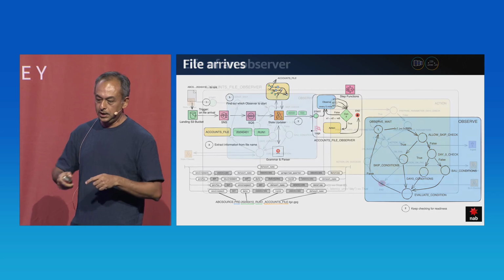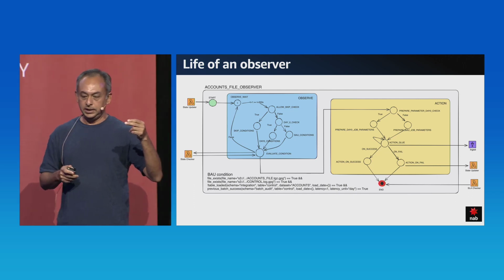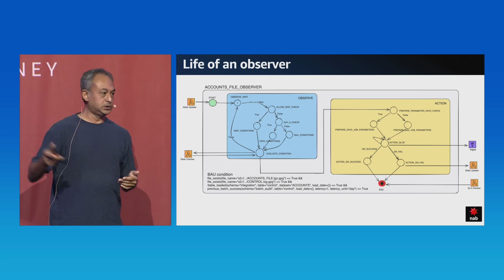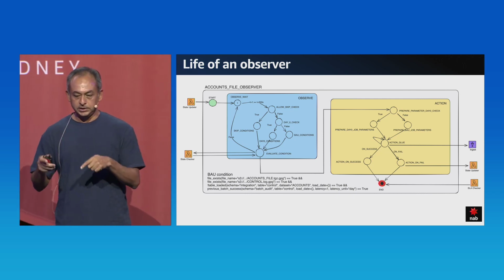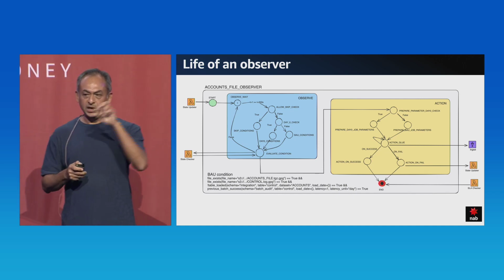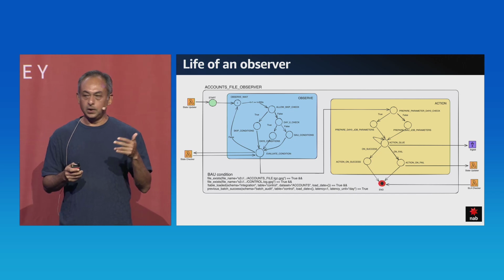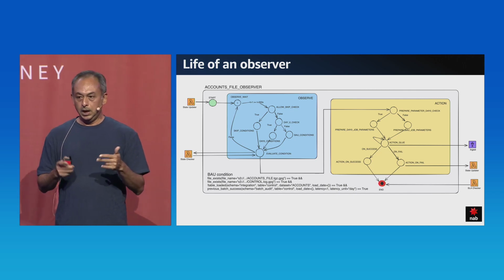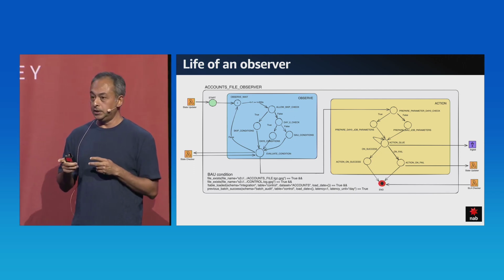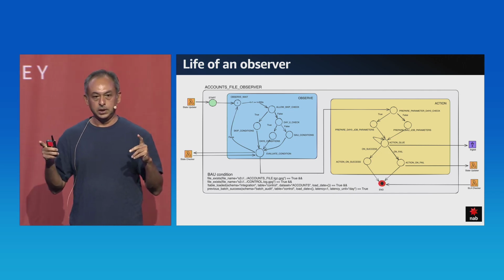Let's just see what happens in the whole life cycle of the observer. As you have seen, the state updater Lambda triggers the state machine, and then it goes through the different conditions. You can see a condition which we have named the business as usual condition at the bottom. It depends on two different files, the actual file that needs to be loaded, and also the control file that is associated with it. We are also checking whether the table has been loaded today already or not, and whether the whole batch has been successfully completed yesterday or not.